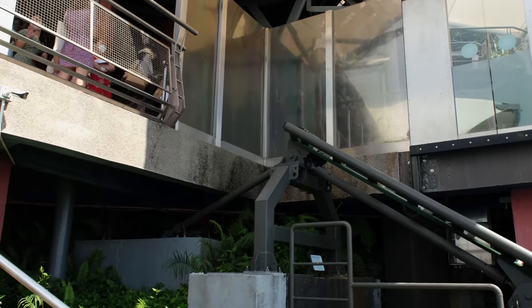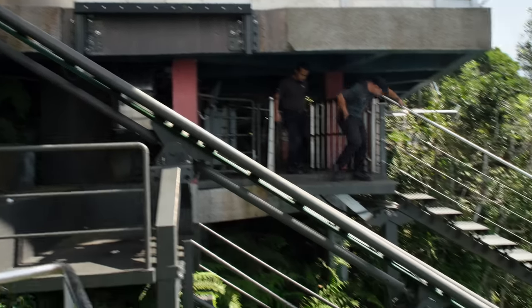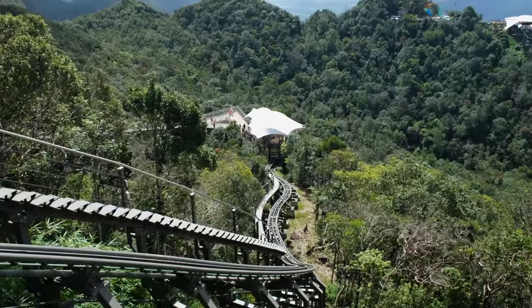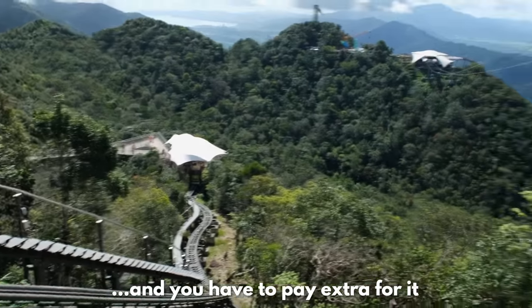Once you get to the top station, then you've got the choice to buy all the other attractions, and one of them is the Sky Bridge, which we're gonna do. To get to the Sky Bridge, you can either walk 10 minutes or you can take this train that probably takes about 10 seconds, so we decided to walk.